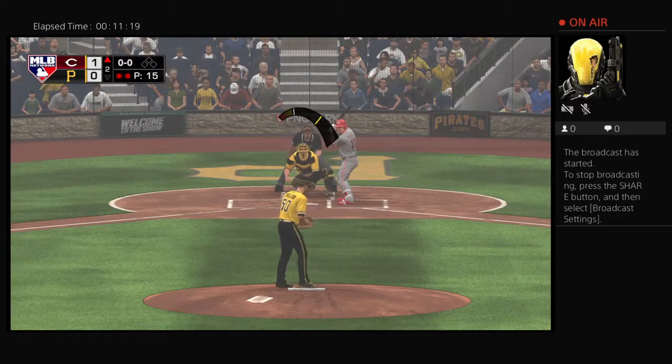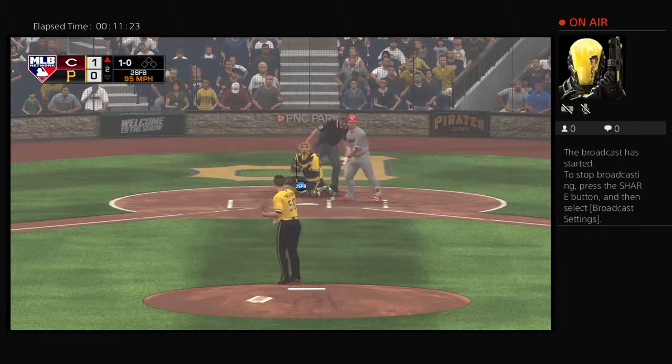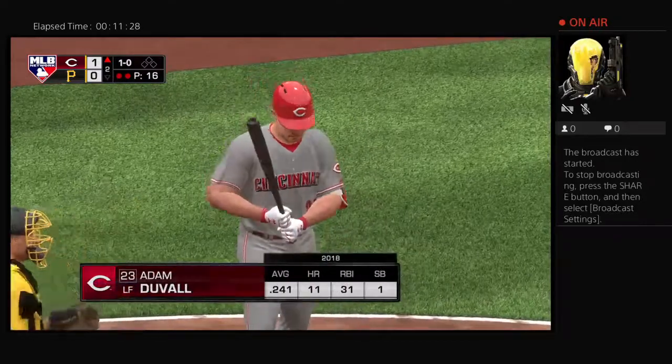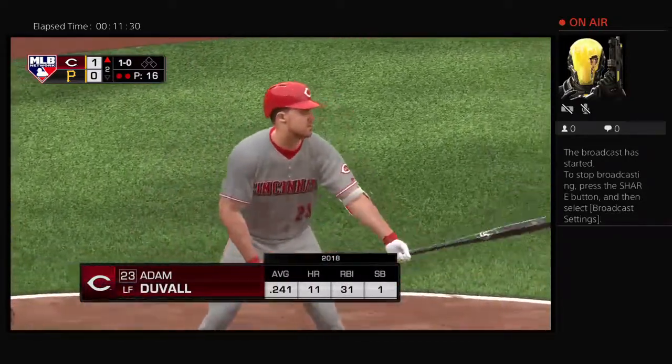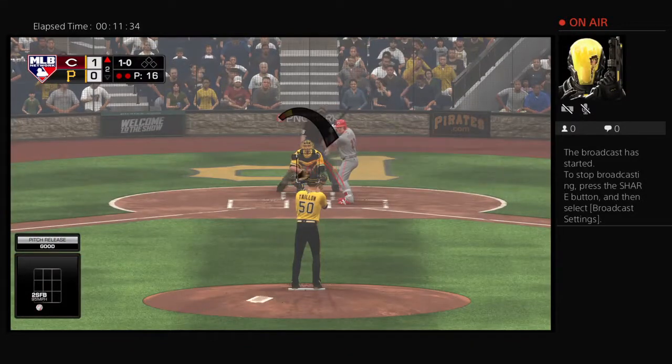In now, Adam Duvall. Number 23. Adam. And he'll take a look at ball 1. His batter-pitcher line against Jameson Taillon comes in with 6 hits in 22 tries. He's also hit a couple of home runs against him.